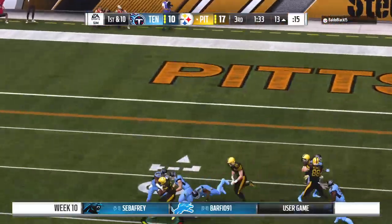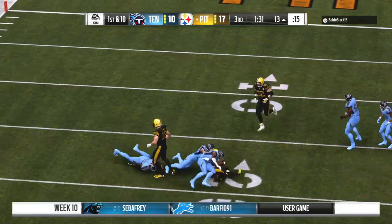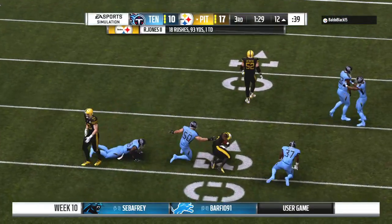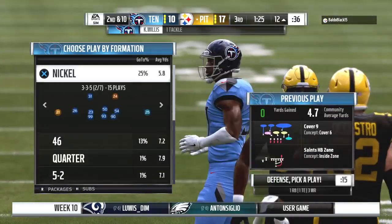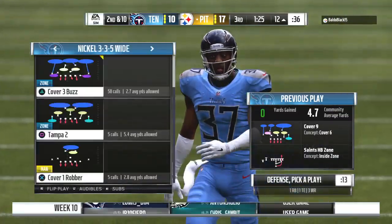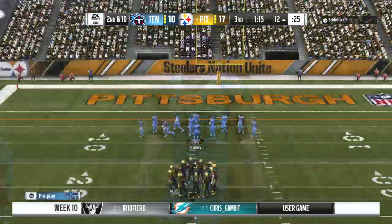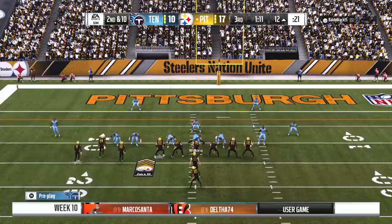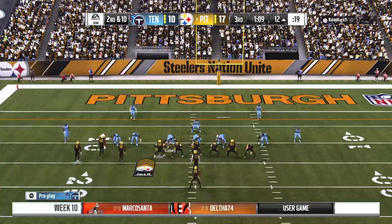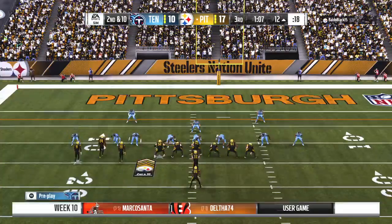Jones. Looking to find a lane, but he can't. Reined in at the line of scrimmage. No gain on the play there. 2nd down. Well, he was stopped on that play, but he's had plenty of carries all afternoon. Every now and then the defense is going to win one, but I don't think they'll shy away from handing it to him the rest of the game.